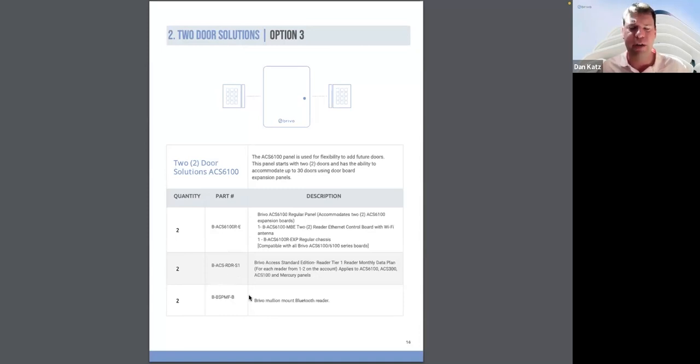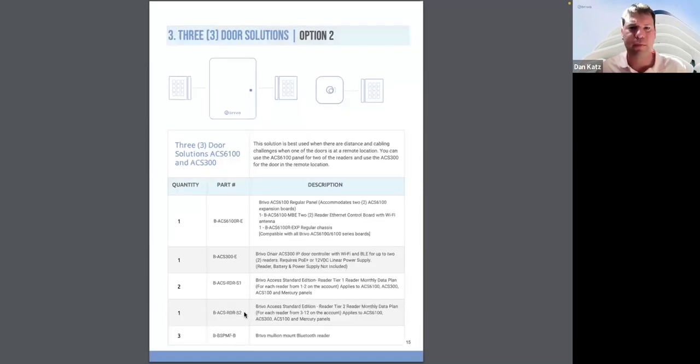And now we're at three doors. So if you have projects where you have two doors in the front, one door in the back, you could use a two-door controller in the front, a single door controller, or a two-door controller in the back if you think it's going to expand. In this slide, we have two-door controllers, three subscriptions, and then three readers.